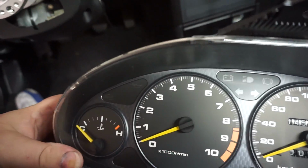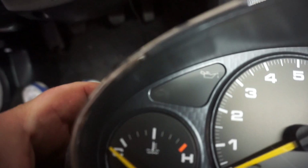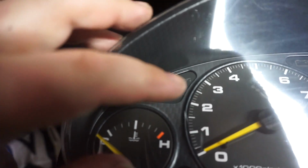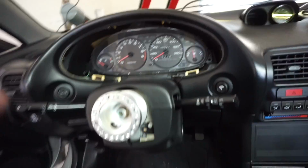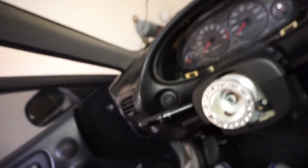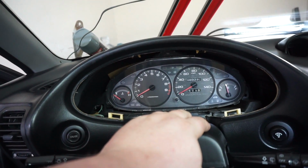I'm pretty sure this is a 98-99 spec gauge cluster, because if you look here in between the check engine light and the oil light, there's no catalytic converter light that sits in between them. This is a 99 car. 01s, I believe, have the key immobilizer down here. I'm not 100% sure. This car is an LS and it has a GSR cluster in it.